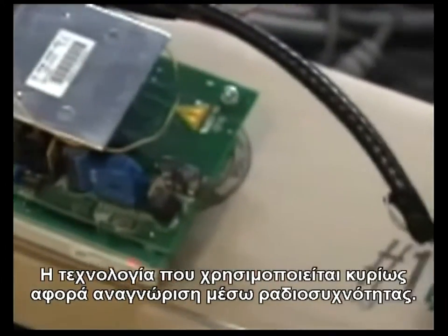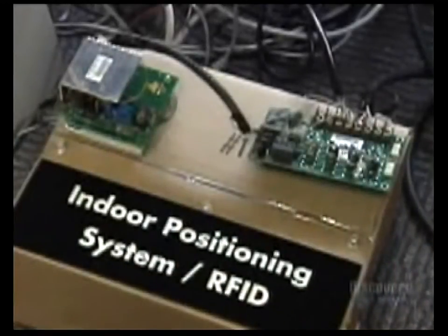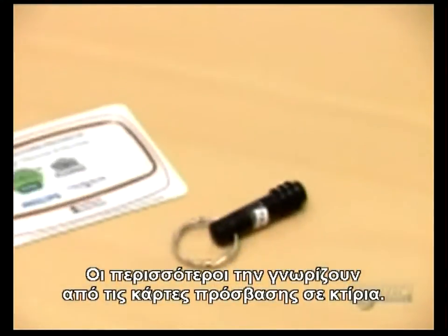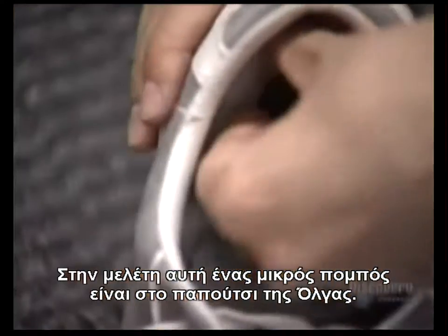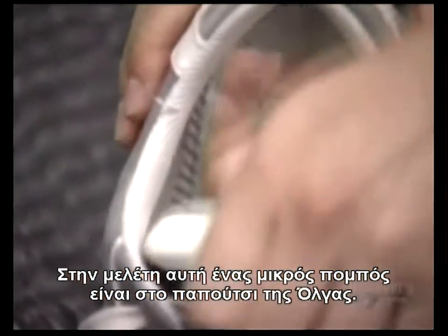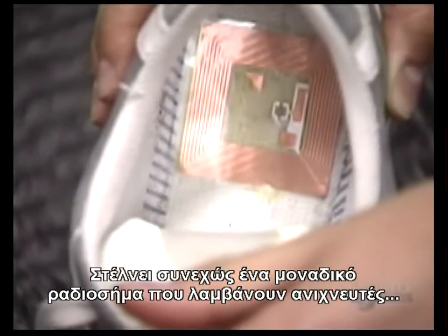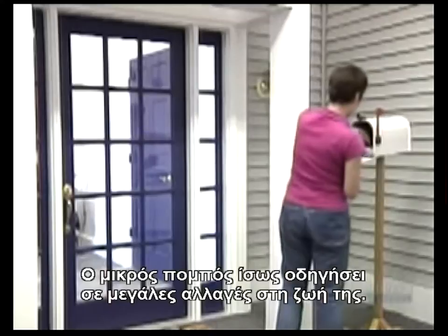Much of the technology being tested these days involves RFID, radio frequency identification. Most people know that technology from their building and parking pass cards. In this study, a small RFID tag or transponder has been placed in Olga Gelbart's shoe. It constantly sends out a unique radio signal that can be picked up by readers scattered throughout the house. And that tiny transponder could lead to some big changes in the way Olga lives.